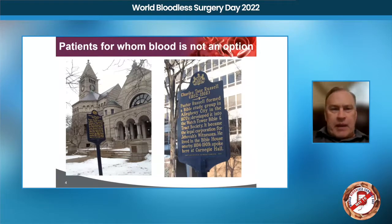And they've been mismanaged for probably the last 20 years, until we formed our bloodless medicine program. At this point, we see about 1,600 Jehovah's Witnesses come through our doors, with about 25 of them achieving what I call severe anemias, meaning less than 5 grams per deciliter of hemoglobin.